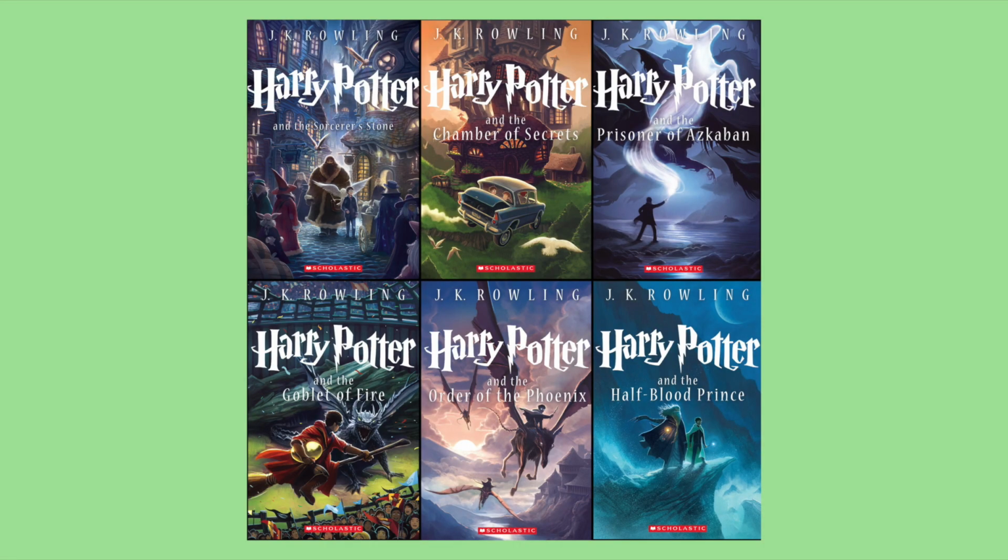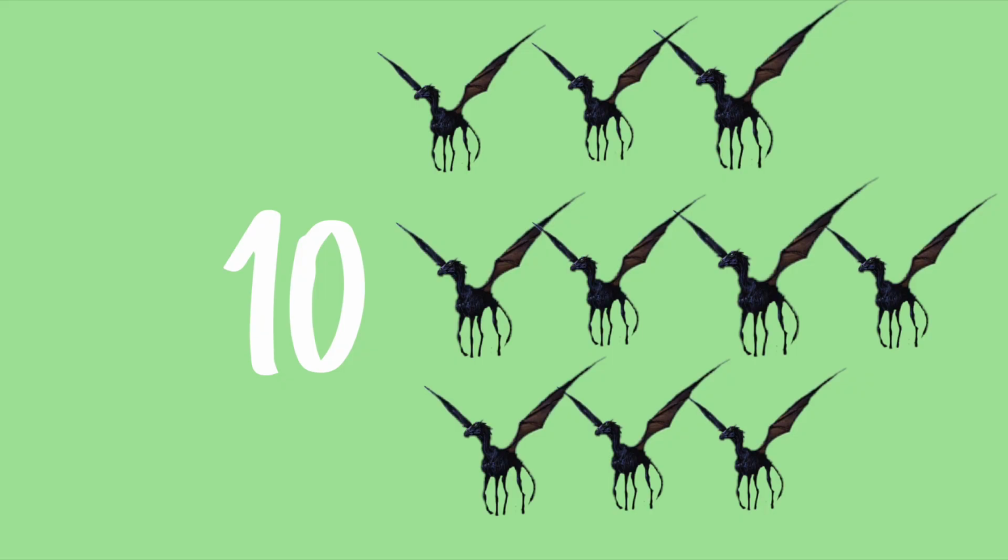So this is the new US Harry Potter cover art. These ones are nice. I actually like the new version more than the original for the US. The Deathly Hallows looks really nice. And the Prisoner of Azkaban is really pretty too. This one is so far probably my favorite. Yeah, I'm impressed with that one. 10 Flying Thestrals out of 10.